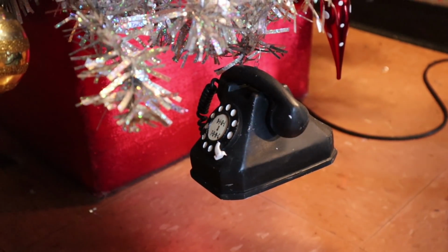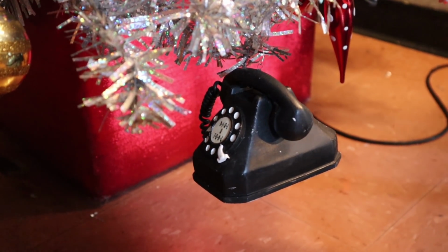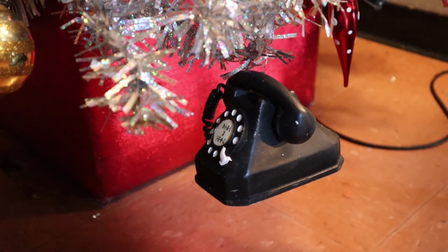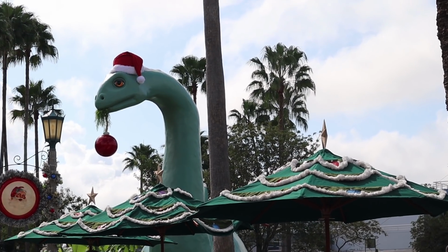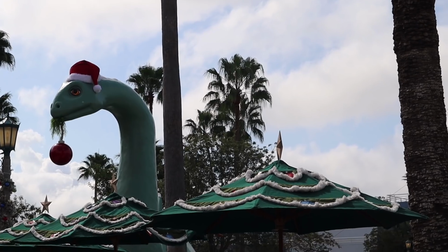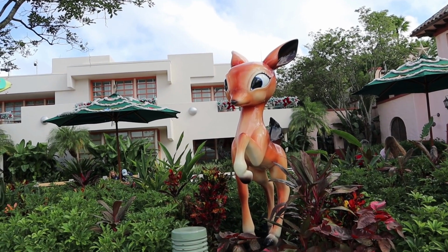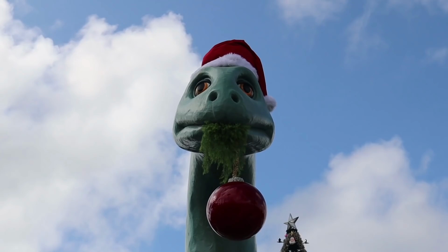Wow, a rotary phone? I haven't seen one of these in a long time. My grandma used to have a couple of these. I still remember how long it took to dial a phone number with these. Another fun little decoration they have is they decorate the green umbrellas and make them all look like Christmas trees. It's so adorable. Does anybody remember having decorations like these little porcelain ones all over your house when you were little at Christmas time? I sure do.